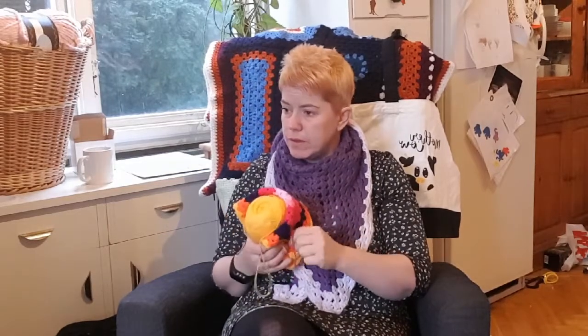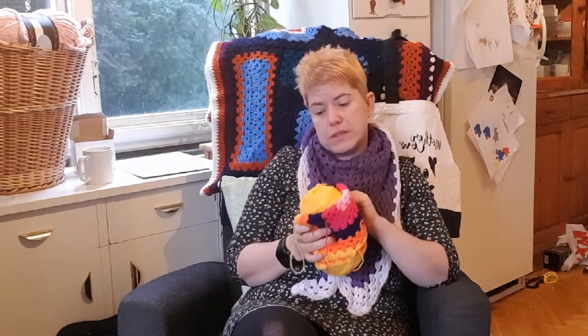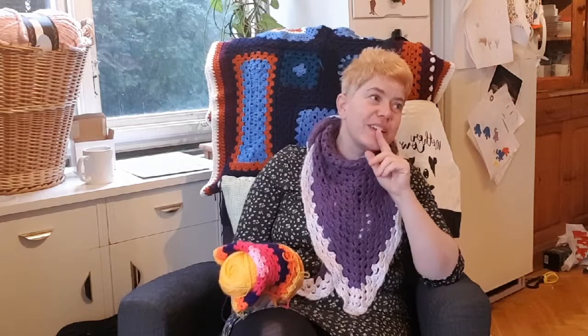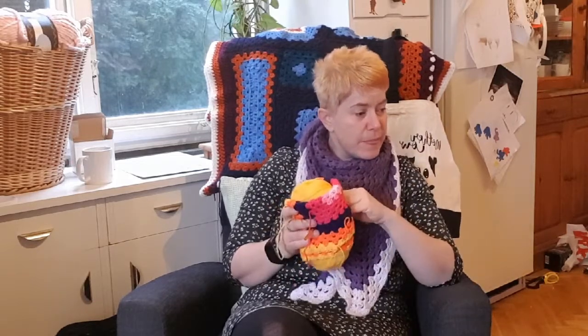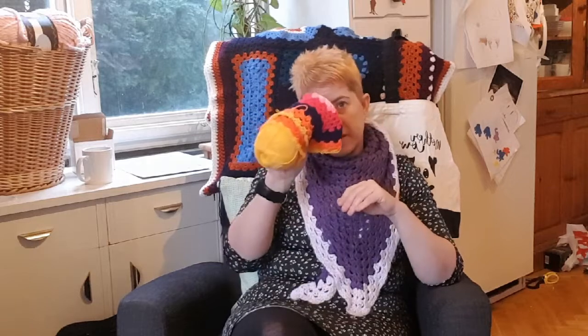This weekend I'm finishing up some polka dots to the dotty cloth blanket. Have to do that one. And then I'm trying not to start something new this weekend, just finishing off some projects. So I'm doing some of the green squares. I don't think I'm doing these ones because this was just testing of the colors.